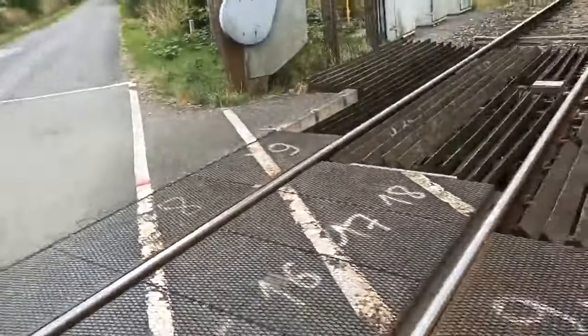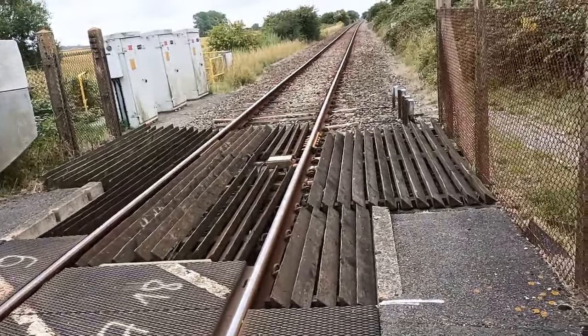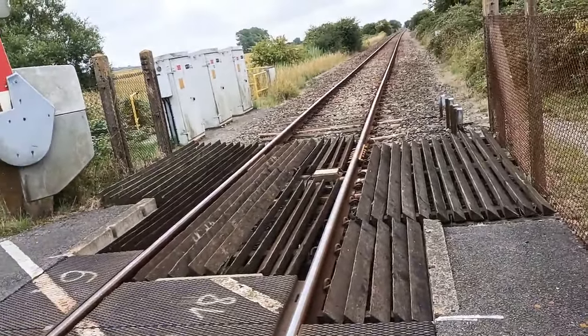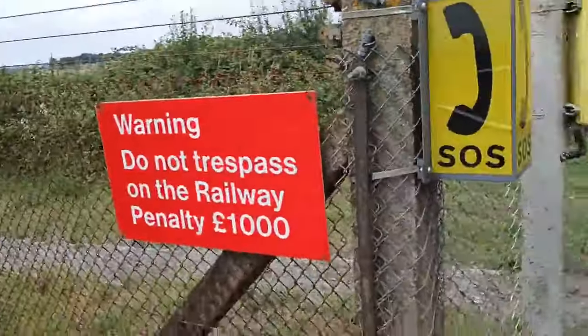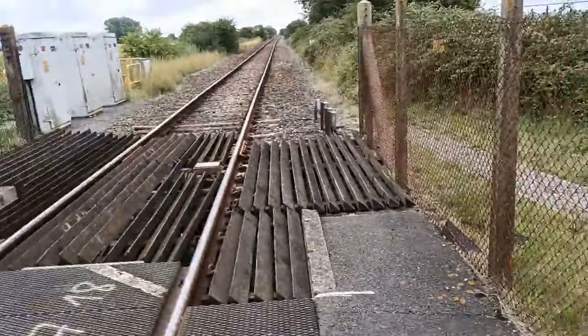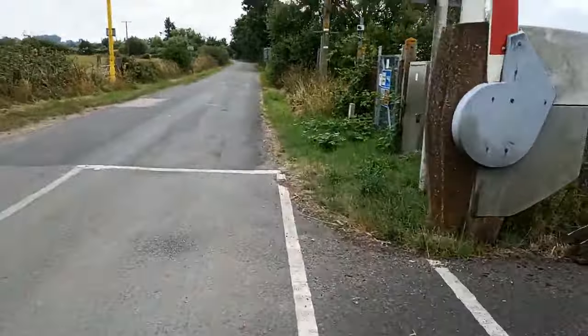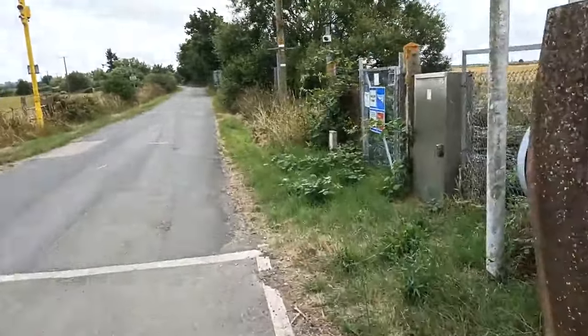So, yeah, the Ashford bound train is only probably about 7 minutes away. So we won't have long to wait for the next train. I'll just go and wait for the next train. I think I might shoot the next shot from this side of the crossing. So, yeah, that is an intro to Becketts Crossing.